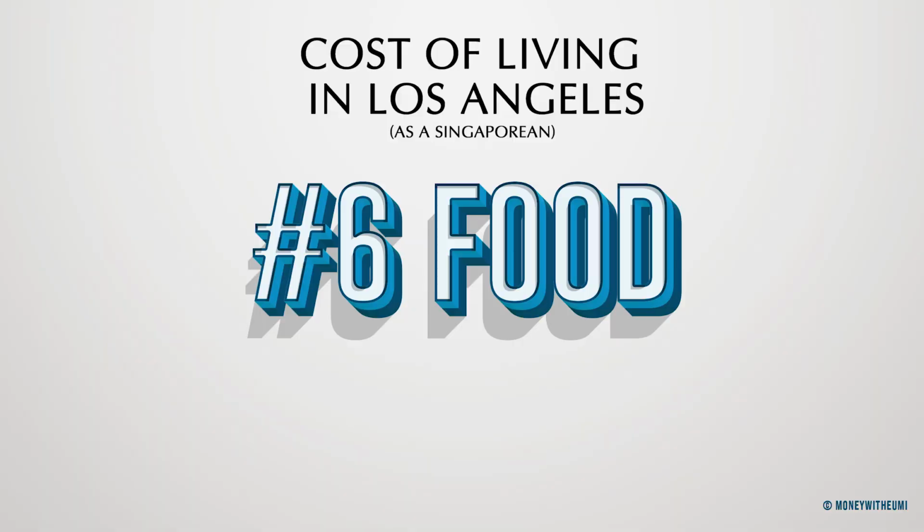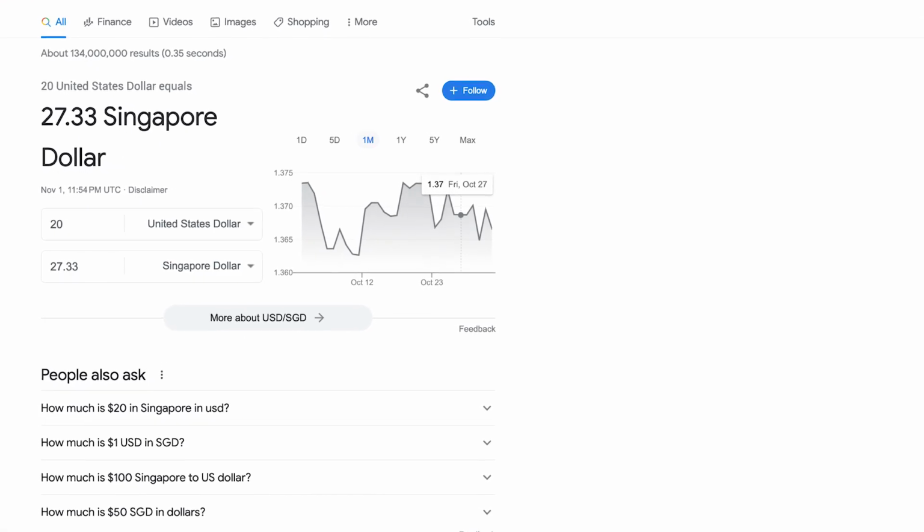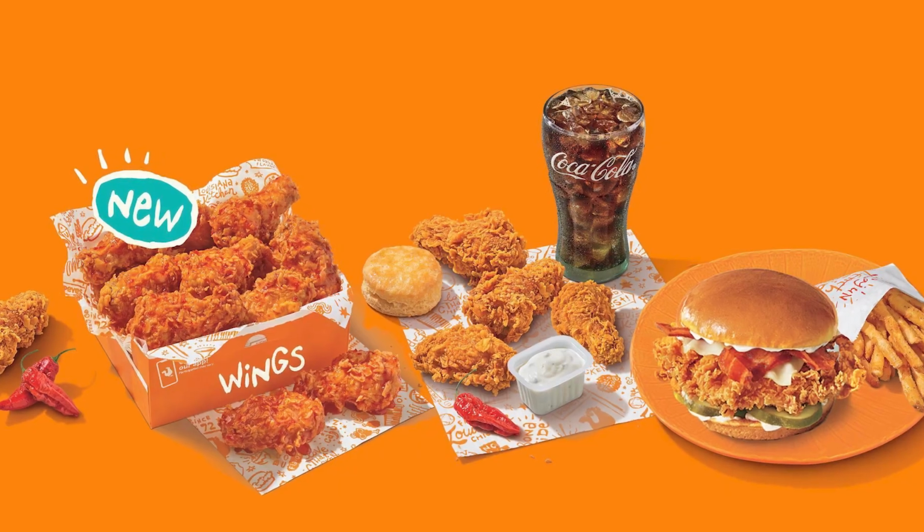The next is food. Food is another large expense because food in the US is crazy expensive. Back in Singapore, a plate of chicken rice costs maybe $3 US, but here it costs $15 US before tips and tax, so that's going to be like $20 after. And if you convert that to Singapore dollars, that's about 27 Singapore dollars for a plate of chicken rice. And even for fast food places like Chick-fil-A, McDonald's, and Popeyes, I usually spend about $15 to $20 per meal.